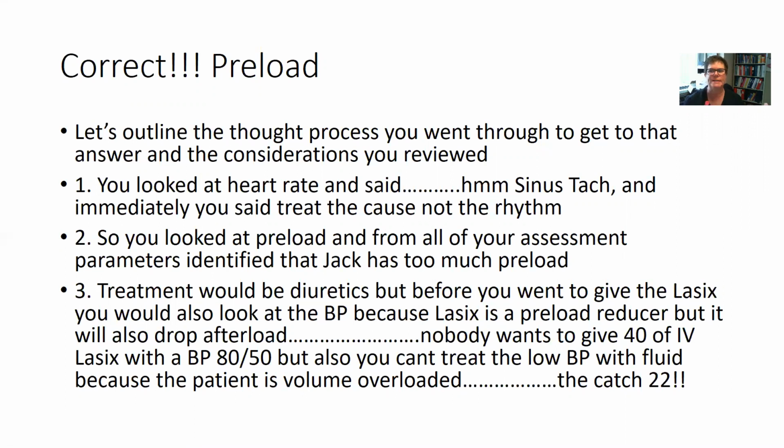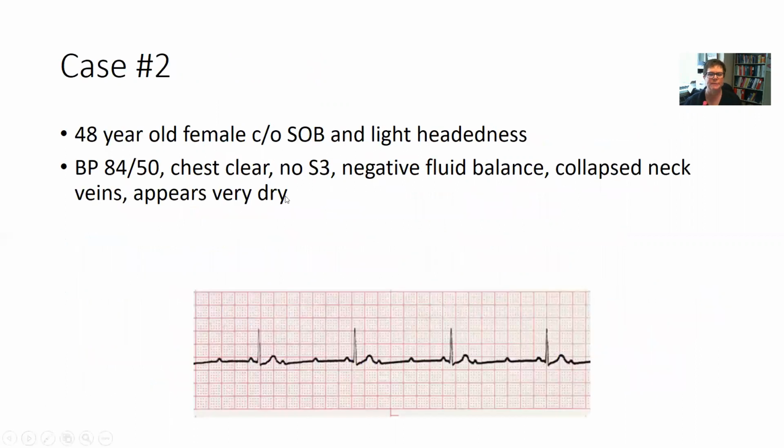So if Jack's blood pressure was 80/40, given the same scenario, we might have to support his blood pressure first with a little bit of norepinephrine / Levophed in order to be able to give the diuretic to get rid of his preload. So you don't want to create another problem with the treatment. So you have to be conscious of that.